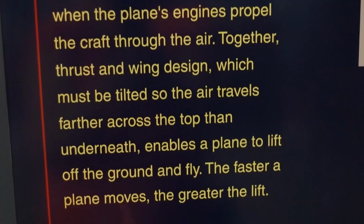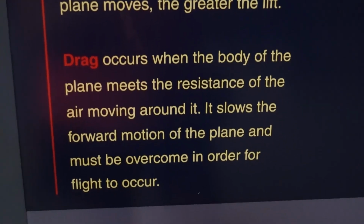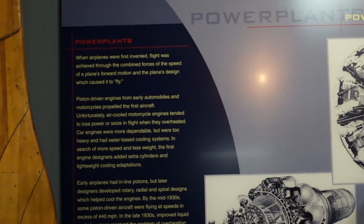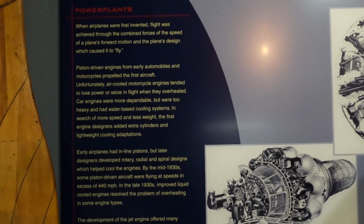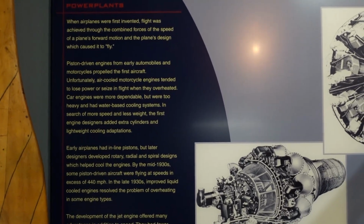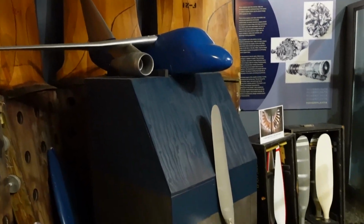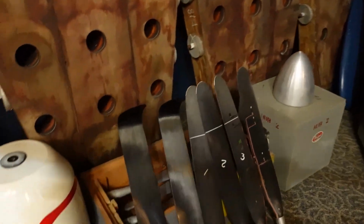Even though I read how planes actually fly, I still can't fathom the idea that they actually do. Something that big and heavy can stay up in the air is just amazing to me. Yeah, and ships also, like how could something so big and heavy float? It's just incredible to me. It's absolutely amazing.